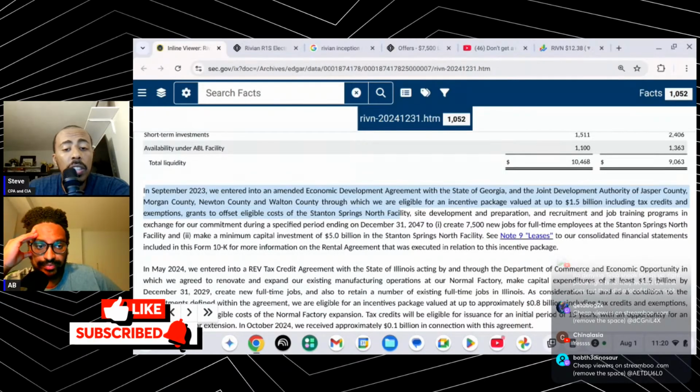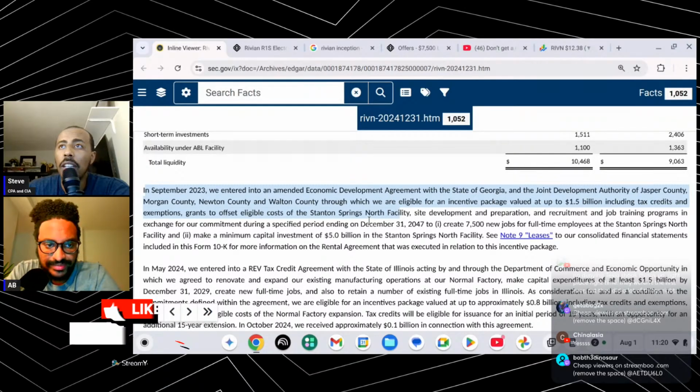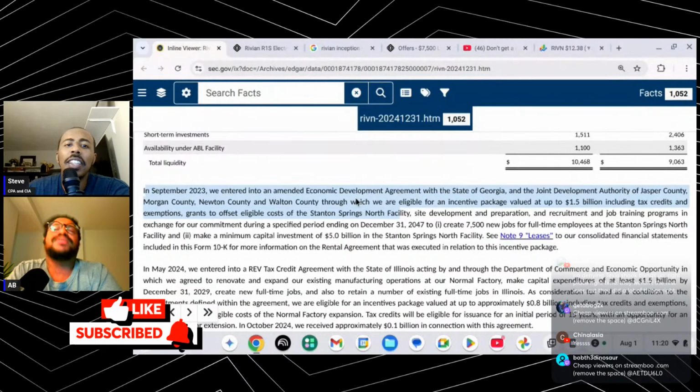And the U.S. government is actually the one that financed them for this facility too. The U.S. Department of Energy is the one that gave them the $5 billion to invest.